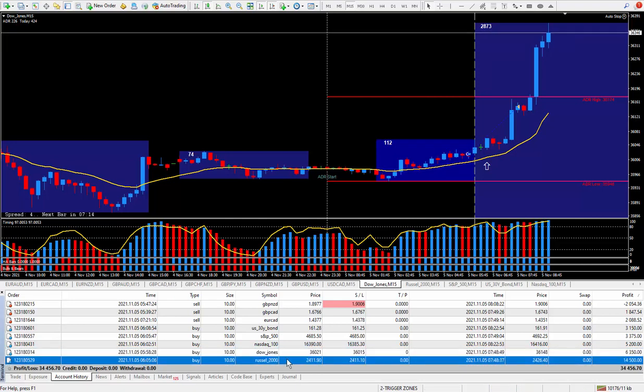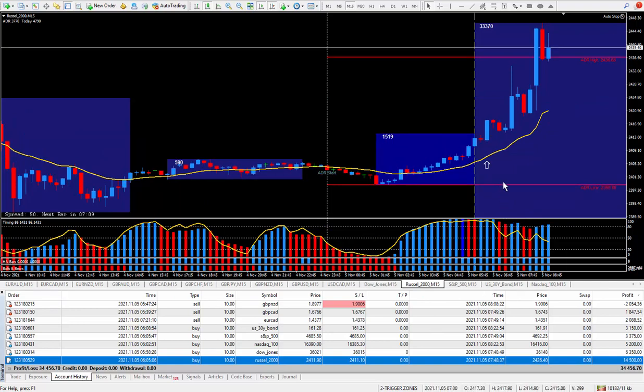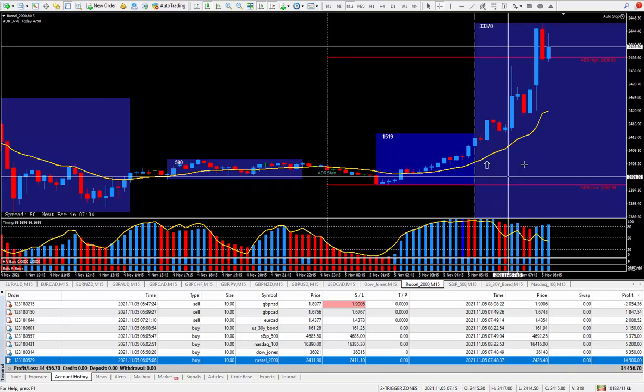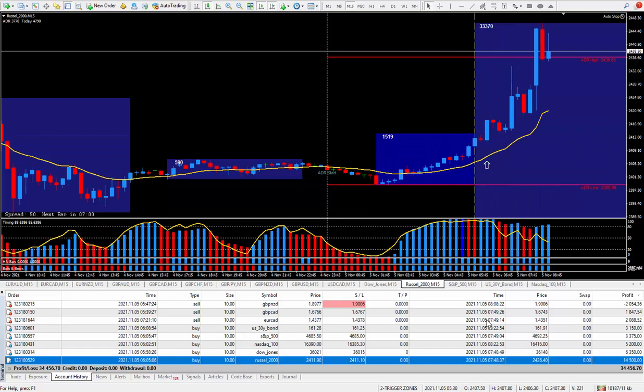Moving on to the last instrument, the Russell. $10 a pip it pays. Good looking example of a great way to trade. The higher time frames are suggesting to buy. So it was a no-brainer.